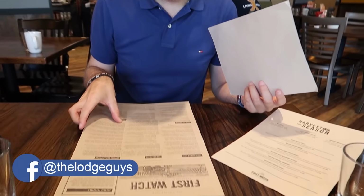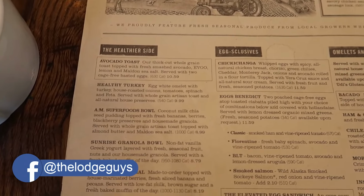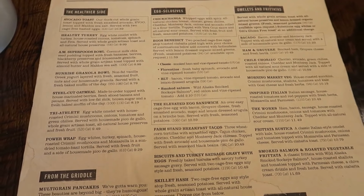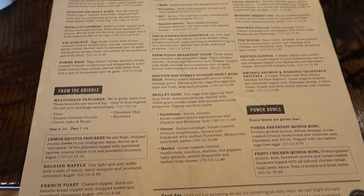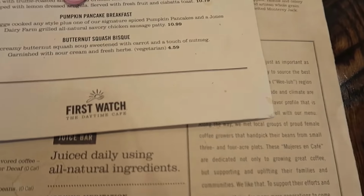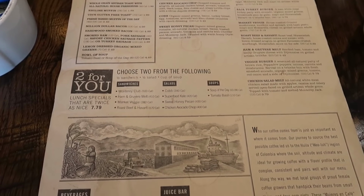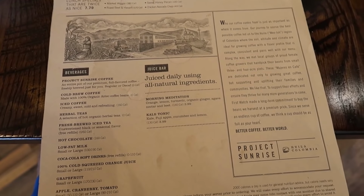So I'll show you the menu before we make our selection. It's basically healthy options. It's got salads, so if you want to read this, just pause the video. You can see there's quite a lot of selection. Pumpkin pancake breakfast, ooh, I might actually look at that. On the other side, you've got sides, soups, salads, two for yous, desserts, beverages and juices. I'm going to go for something from the healthier side. I've looked at the menu before we set off, so I kind of know what I want. Let's have a quick look at the pumpkin pancakes.